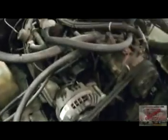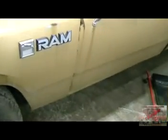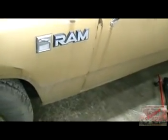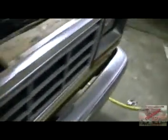I mean, the exhaust is just covered, the freaking transmission pan's leaking like a sieve. And I think to begin with, I'm just going to order a filter kit for it and a fuel pump. And once I pull that pan, I'll see what it looks like in there. Off we go to get parts.